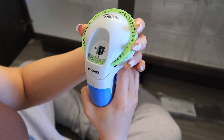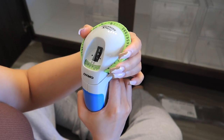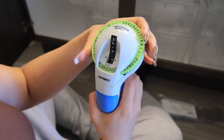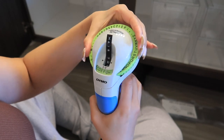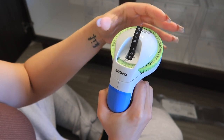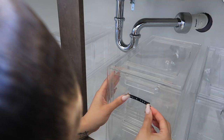I really love this, and it just made everything look even more organized, and I just love the aesthetic of the font and everything. It was just so me. So I had to pick it up and label my drawers with it. And it's super easy. You just punch the name, you peel the back off, and you stick it on there. Super easy, and it looks good.